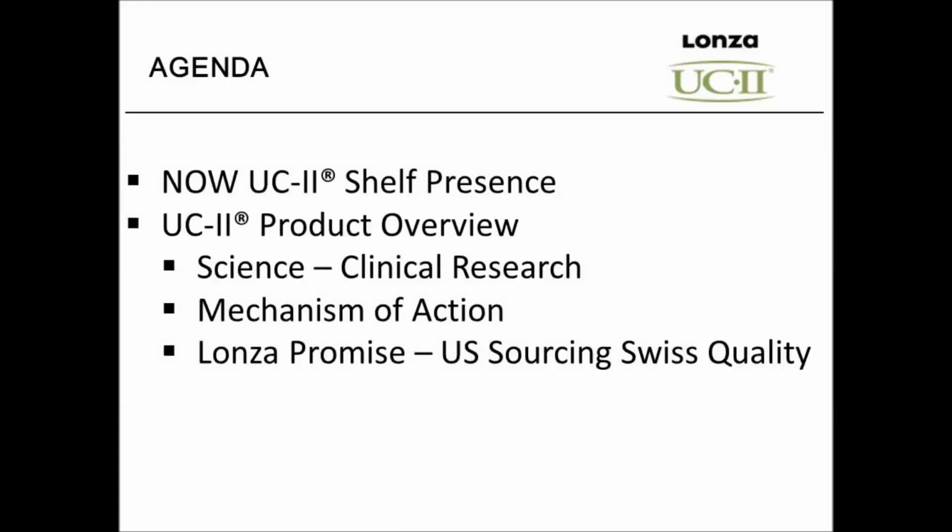What I'm going to cover today is, first of all, the UC2 product that is sold by Now Foods and what it looks like on the shelf. I'll go over some points about that particular presentation. Then I'm going to go into detail and talk about the science, the clinical research that is the basis of the claims that we make for UC2, talk a little bit about the mechanism of action, and then we'll talk about the sourcing and the quality that Lonza, as a Swiss company, delivers to products like UC2.